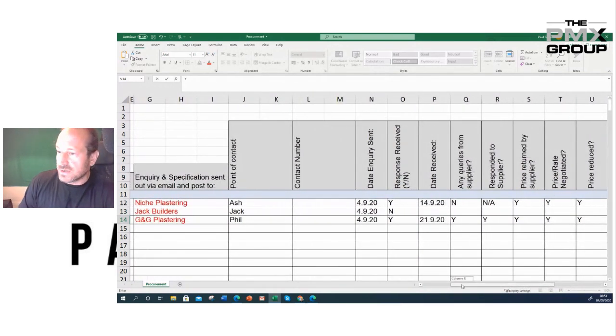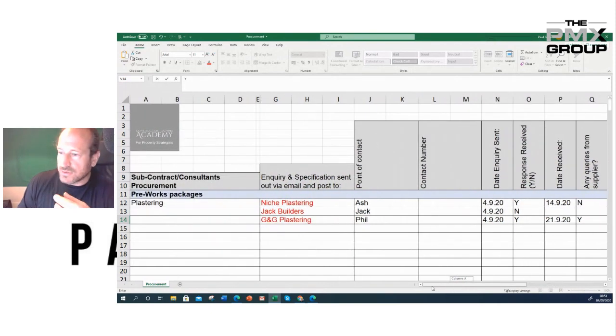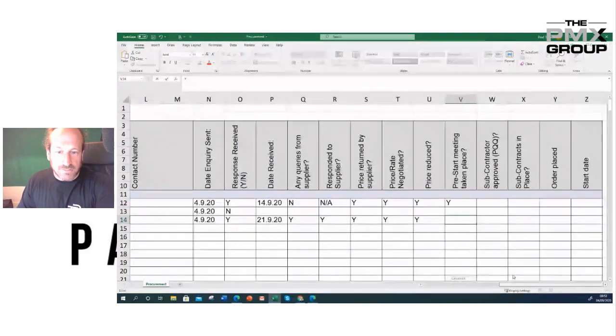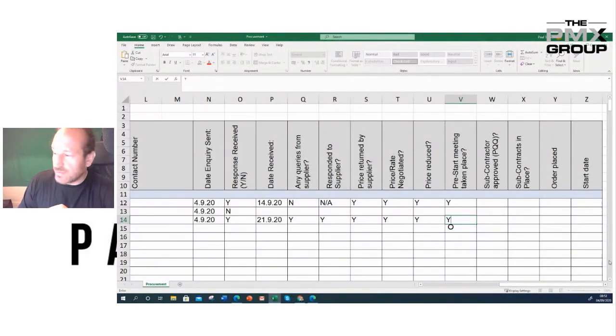They can look at this document and say, right, who's plastering that project? Okay, it's sat with there. Right, okay, we need to get the subcontractor approved. That's where we're at. And they can jump in without making that call. You can see the rest of it, how it goes on.